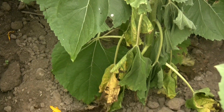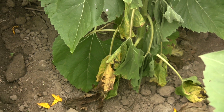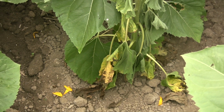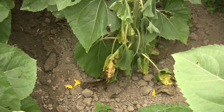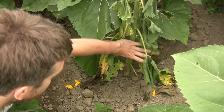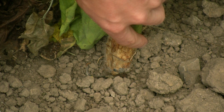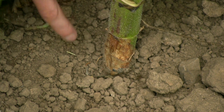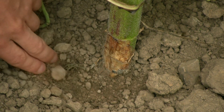So this is the sclerotinia wilt disease, and you can see, unlike all the other sunflowers in the area, this one is dying. And the main visible symptom, other than the fact that the plant is wilted, is down here. You can see at the base of the plant is brown and dead. And there's actually mold coming off of the side. So you can see that disease basically just girdles the plant and kills it standing in the field. That disease can infect 15 or 20% of the field too, here and there.